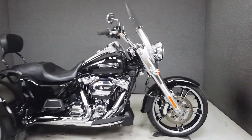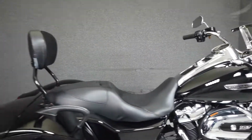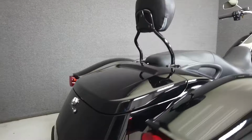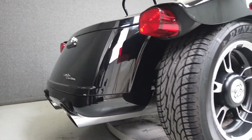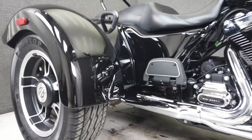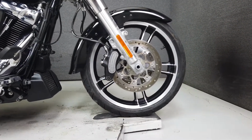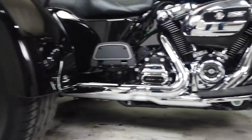This clean one-owner 2018 Harley-Davidson Freewheeler with only 16,105 miles passes New Hampshire State inspection and runs great. It's been upgraded with an aftermarket windshield and a backrest. This stripped-down trike is powered by a 107 cubic inch Milwaukee 8 engine with a 6-speed transmission that puts out an impressive 114 foot-pounds of torque.